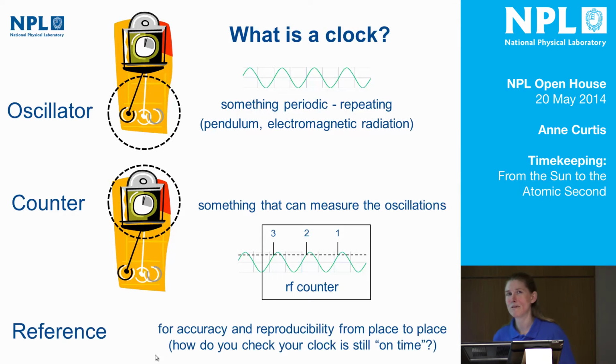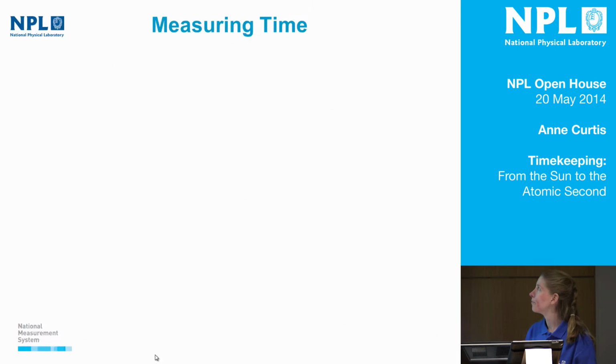The third thing that can be very useful for a clock is a reference. And the reference is really how you check that your clock is on time. And we'll talk more about that as we go on.